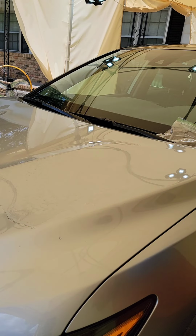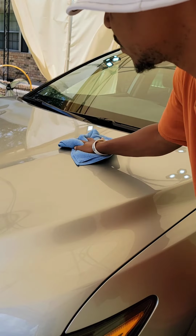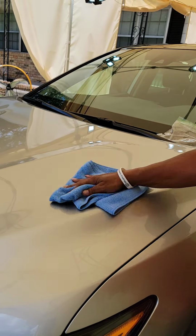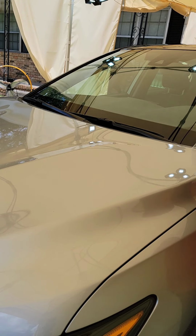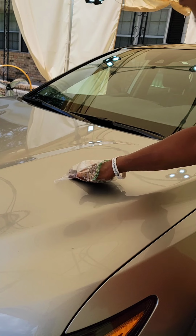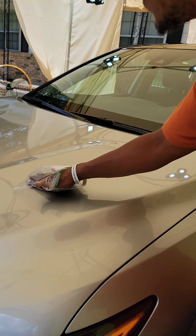Just dry it off. Do the bag test again. And in the sandwich bag, smooth, no more noise, nice and clean.